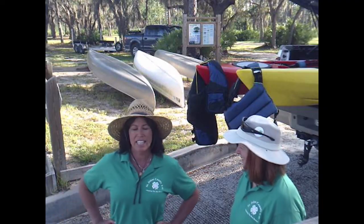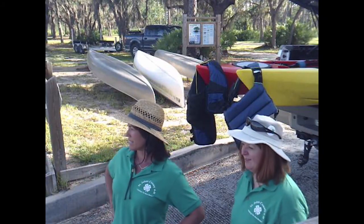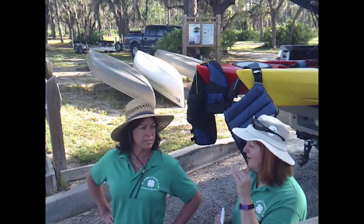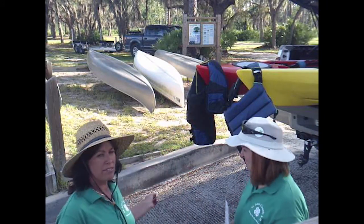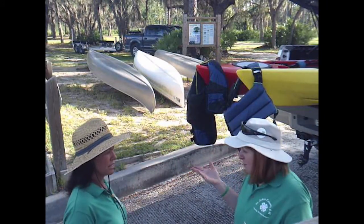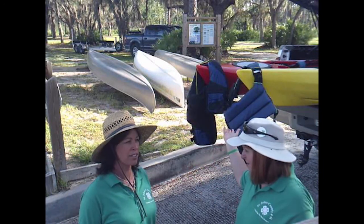Oh, Julia, this is absolutely beautiful here. I know it. The marsh is so pretty, and the tide's coming in right now, so the water's nice and high. Awesome. And look, they even rent canoes here. Yeah, they do. I mean, we brought our own kayaks, but you don't need a kayak or a canoe. You can rent them here.